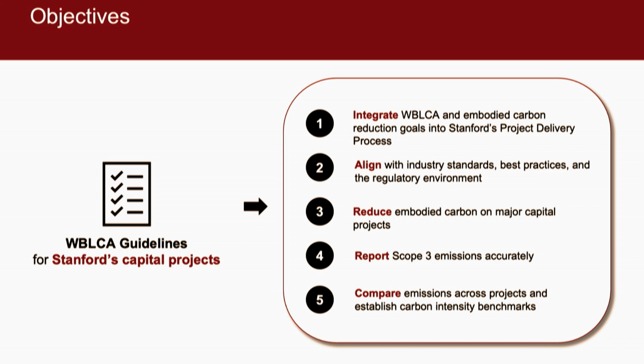We want to increase accuracy of our Scope 3 emissions reporting. That table I showed earlier with the emissions for different product categories of Scope 3 emissions at Stanford, that's all based on spend-based data. It's not the best method for calculating emissions. And so we think this is a much more accurate way for us to calculate and report on Scope 3 emissions. And finally, we want to be able to compare emissions across our entire project portfolio.